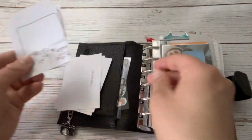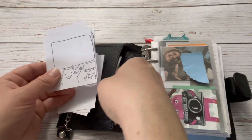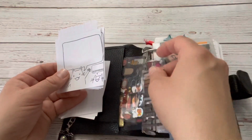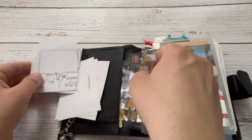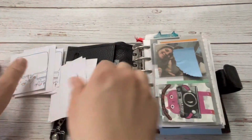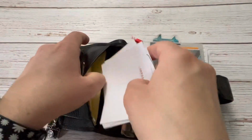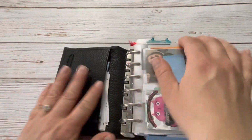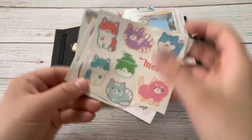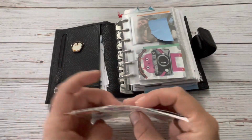Some notes. Those cat sticky notes are from Jinbi Plans, and I just have random stickers in the pocket. I don't have anything in the zipper. And I have some kitty cat stickers in the back that I still needed to use.